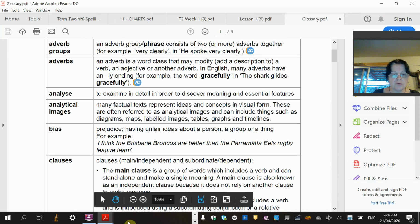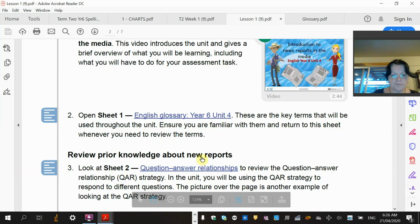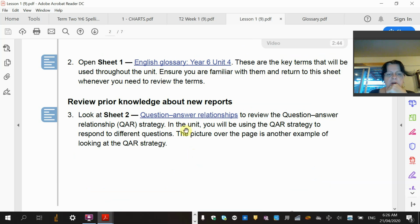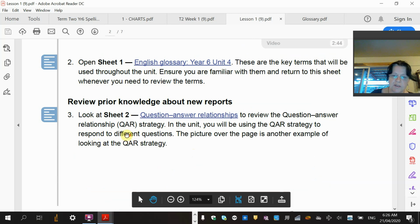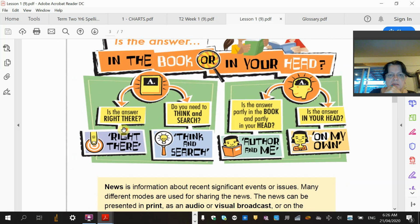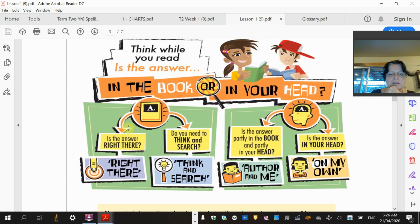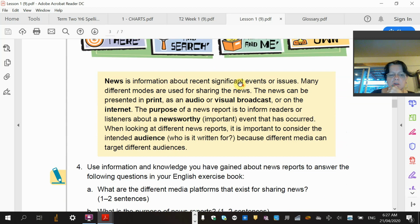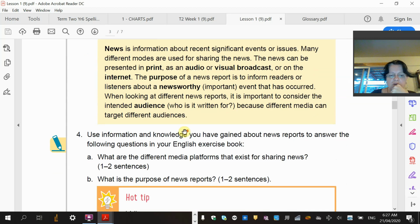Okay, so let's go back into our lesson. Prior knowledge about news reports. As I say to you, our prior knowledge is very important. We've all read news, we're all looking at news now. We know how news is generally set up, and though we're learning about news reports now, we're using that information that we've had previously. Think while you read. Is the answer in the book or in your head? This is the prior knowledge that they're referring to, that you're thinking back and relating it back to what you already know. Have a little read of this. I'm not going to go through this now.